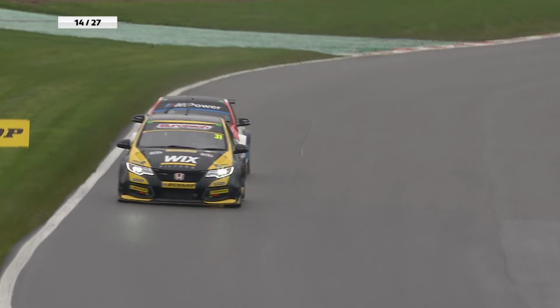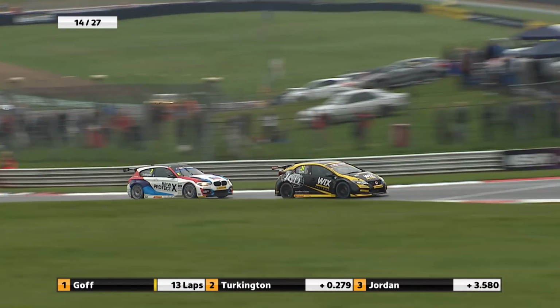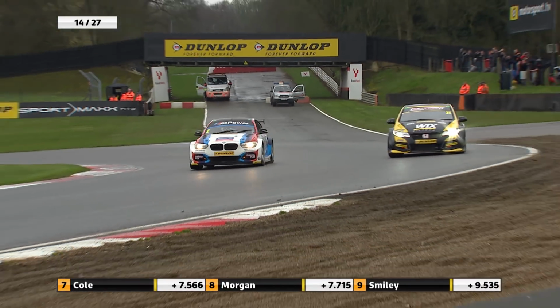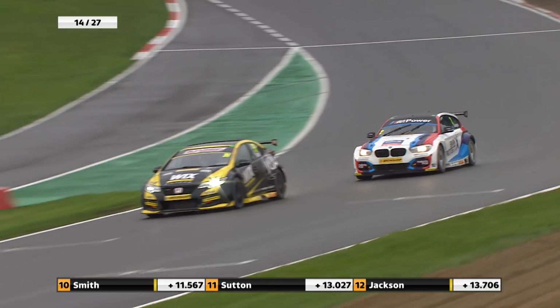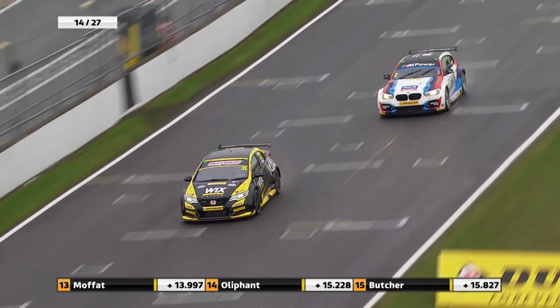Now, Colin Turkington is starting to get a bit more committed, isn't he, to finding a way past. There's more pressure being applied. You can see the way that the car is positioned on the road. He's not content to sit there anymore. He wants to make a move for the race lead, and here it comes on the inside at Clearways. They're absolutely side by side into the corner. They lean on each other, but Jack Goff comes out ahead. Good drive out of Clark Curve. Goff still leads, but that was the first big effort we've seen from Turkington thus far.